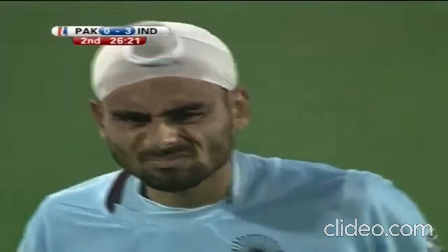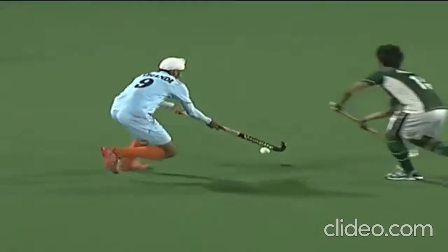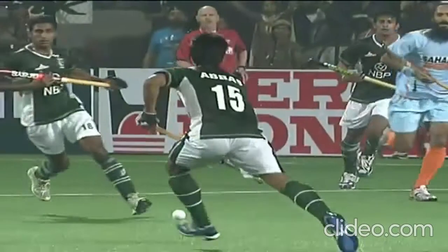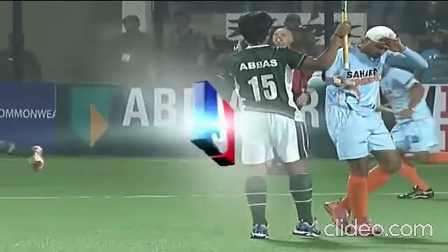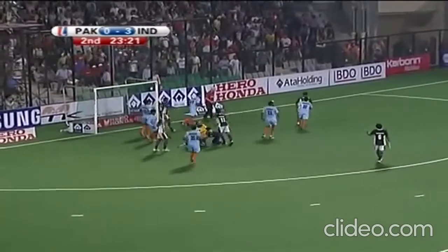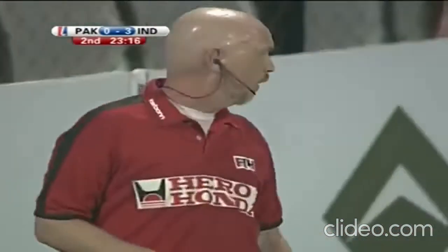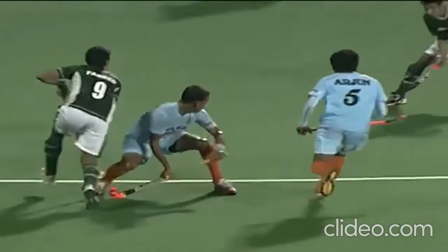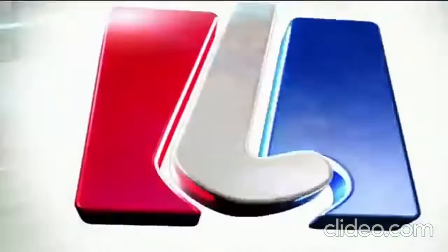Clash of heads out there. Govinda Singh Chandy and Shakir Abbasi. Heads or sticks? Heads. Nassim. Corner ball. Yeah, and a very good save there by Shujesh. Yeah, Shujesh off his line very quickly.